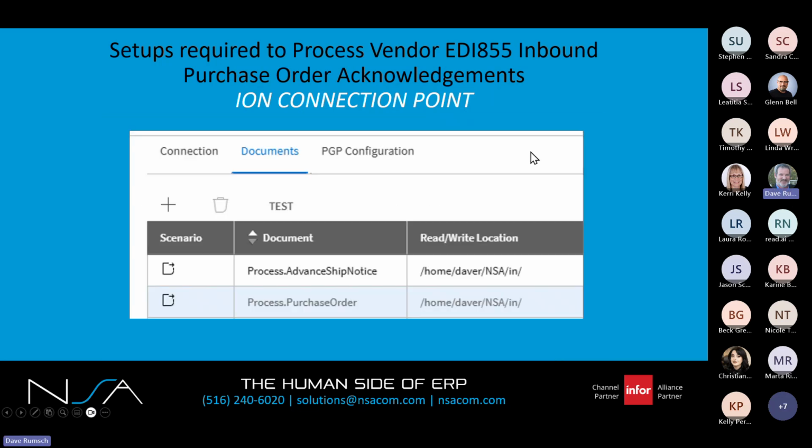Then once you've set up the connection point itself, you assign the various types of documents that you're going to process through that connection point. In this case, I'm showing an advanced ship notice, and I'm showing a purchase order. That is the acknowledgement. The EDI855 acknowledgement is a process.purchase order business object document transaction. That is the EDI855. So in here, you're going to say, I allow them to process those transactions.